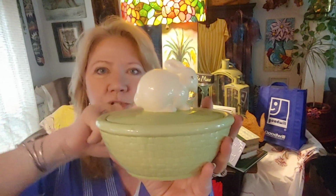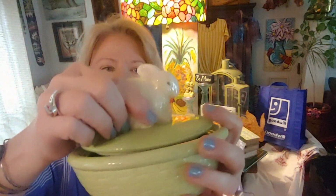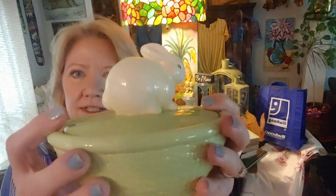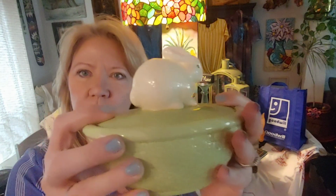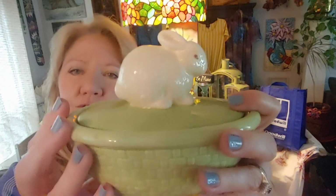I found this cute little dish. It's a little bunny dish. It looks like it's a little basket the way that it's made. It is a Hallmark piece. Just a little candy dish with this cute little bunny on it. Doesn't have a date on the bottom. It does say it's from Hallmark, and whenever it was purchased, it was $12 new.